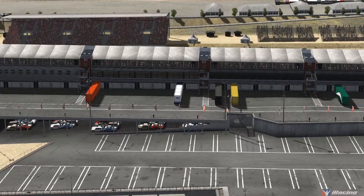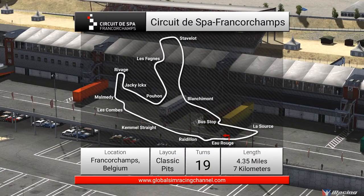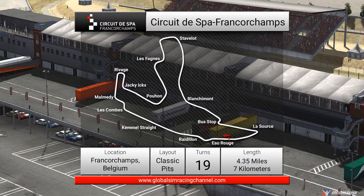What a lovely 4.3-mile circuit that we have here tonight. Now, Craig, why don't you talk us through what these drivers can expect here tonight? Yeah, well, this is a driver's track. And as you said, it's 4.3 miles long, 19 turns out there. It's a little of everything.